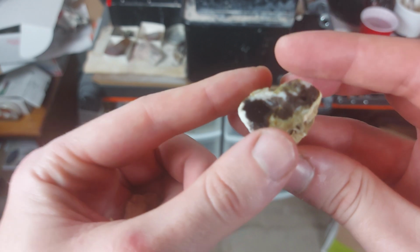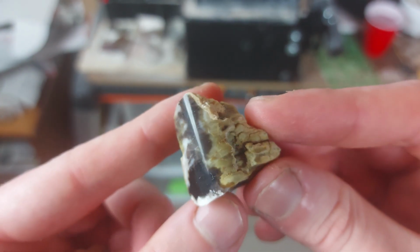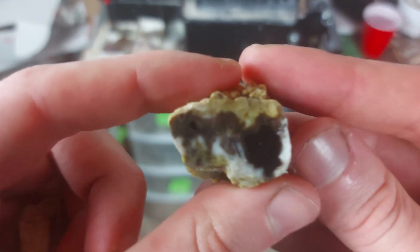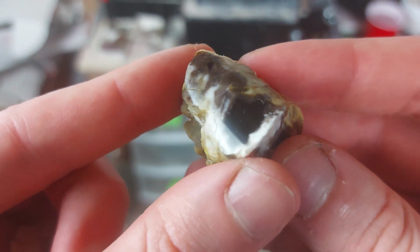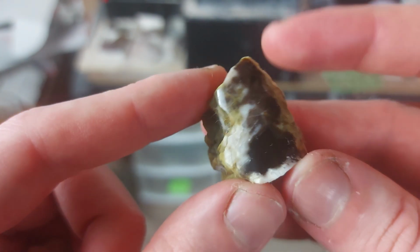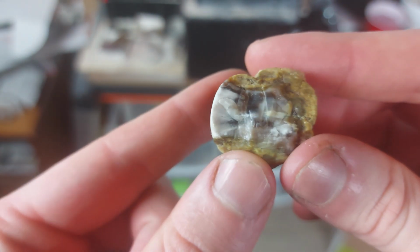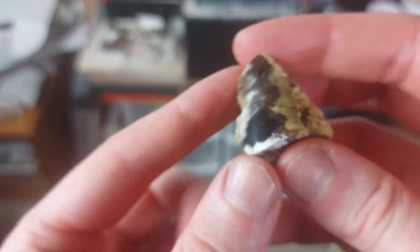All of them took a really good shine. This one's got some nice opal on the outside, and then the inside is a little bit darker. I don't know if that's like a black opal or if that's some other type of material, but it definitely took the shine nicely. I kind of did a rounded thing, and I kept this side kind of natural so you can see what it looks like unpolished versus what it looks like polished.